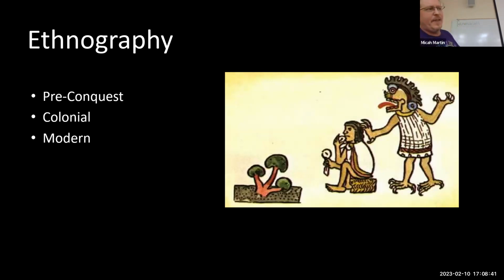Nanacatl means flesh. And so starting with Bernardino de Sahagún, who received most of the information that he put into his Florentine Codex from indigenous contributors. They would work with him, and they would tell him information, and they would often even write it down. And so we have the Florentine Codex, which is a beautiful example of Spanish and Nahuatl. And that's where we got this name, Teonanacatl, the flesh of the gods.